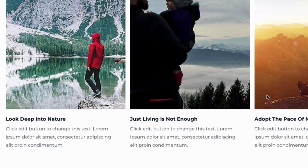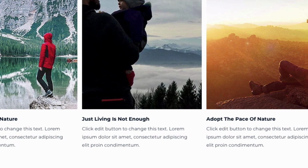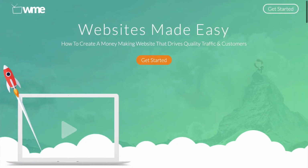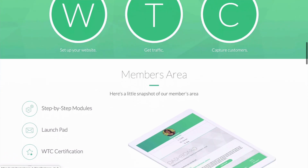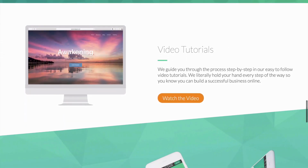It's so important to know that people don't buy products or services, they really buy the transformation, how it's going to improve the quality of their life. So at Websites Made Easy, in this part of my homepage, I cover 3 main topics that are important to my website and business: creating a website and blog, getting traffic, and capturing new customers, ultimately showing people the basic steps of how to get started online with a profitable website to consistently make money.